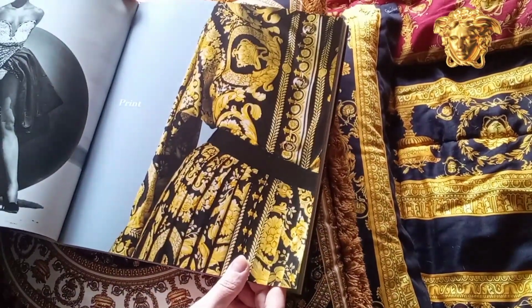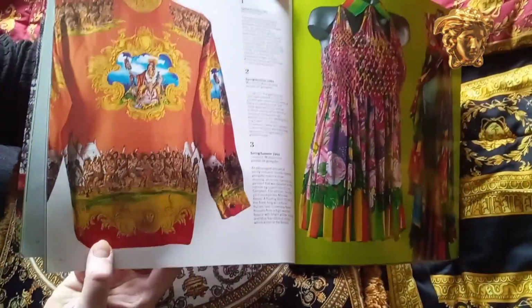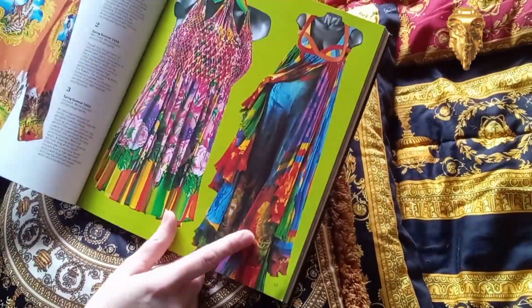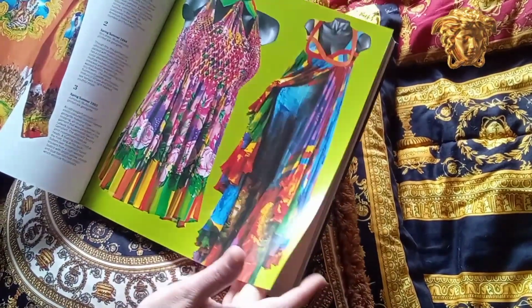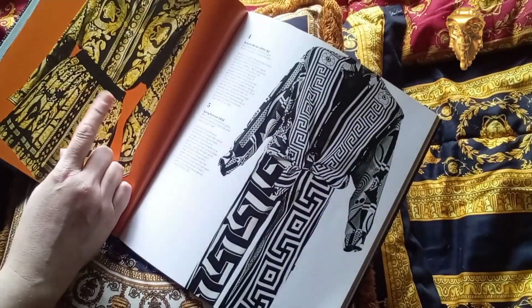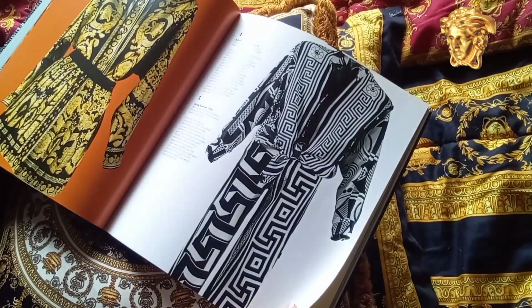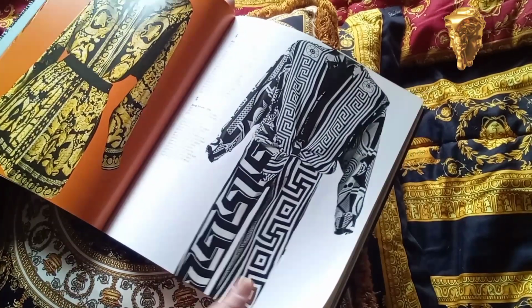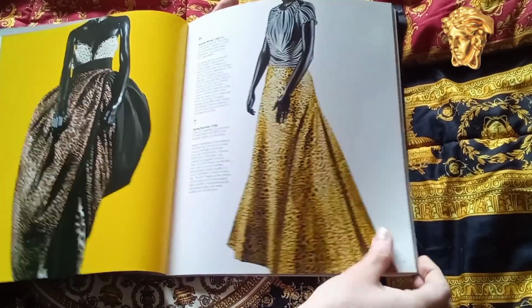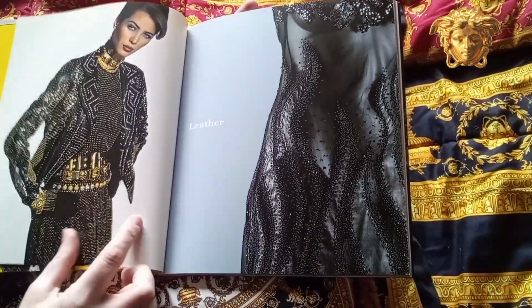And next, Spring Summer 93 silk shirt, and two spring summer 93 and 94 dresses. Autumn winter 91-92 iconic black and gold baroque print. On the left, autumn winter 1991 evening gown, and spring summer 96 skirt and top.